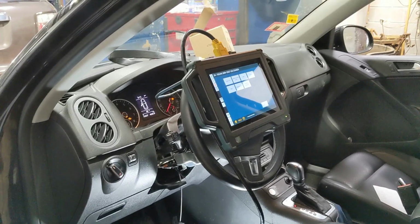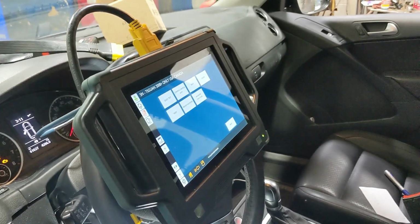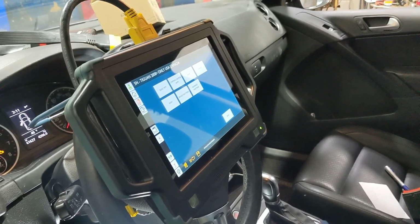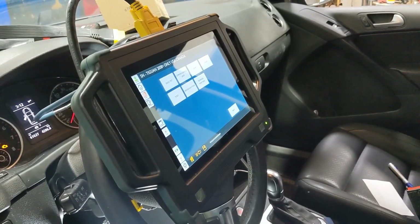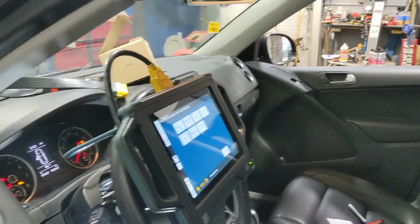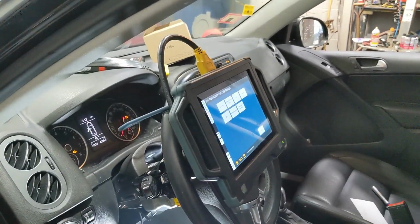Today we are working on a 2016 Volkswagen Tiguan. This one just got dropped off by a shop that replaced the clock spring, and after replacing it, they have a bunch of codes that weren't there before. They supposedly replaced it for an airbag concern, which they say has gone away. So let's see what we find, guys.